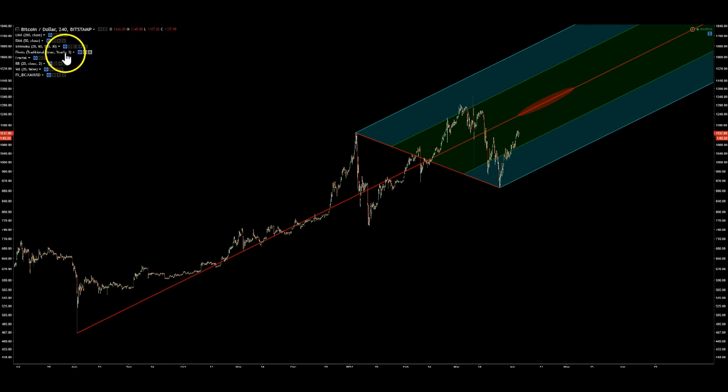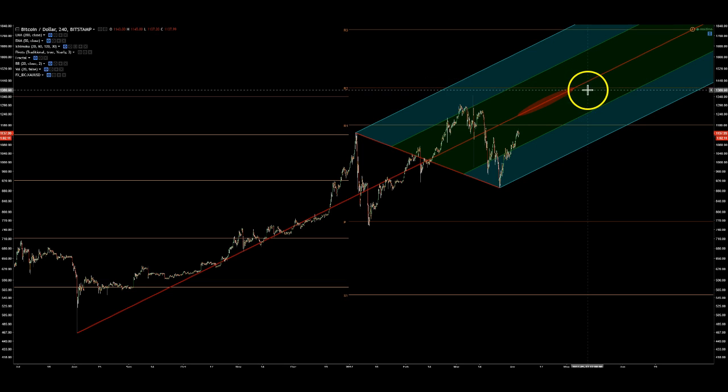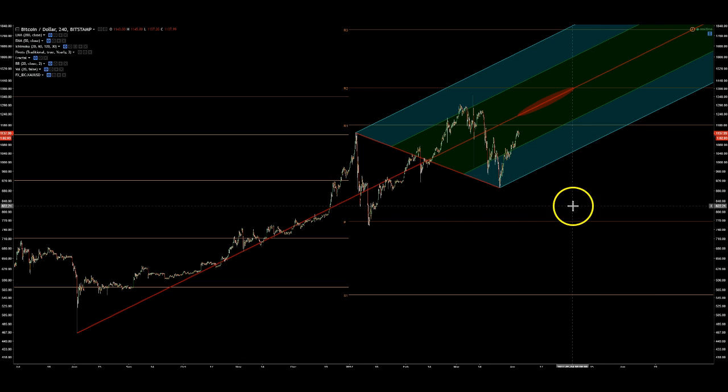We just add yearly pivots here. You can see if we break this pivot, we should attempt to break the next one, or reach for the next one, I should say. And again, keeping this median line of the pitchfork in mind, that's the magnet for price, okay? So that's where I expect price to be and to consolidate at and to act as resistance.